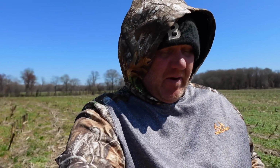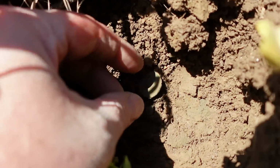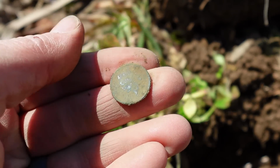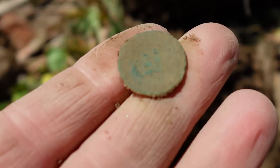I came back over to where the home used to be, and we found a few Wheaties. I got that large cent over here earlier, and there it is, an Indian head cent. It'll be a pretty one. I let it dry out.